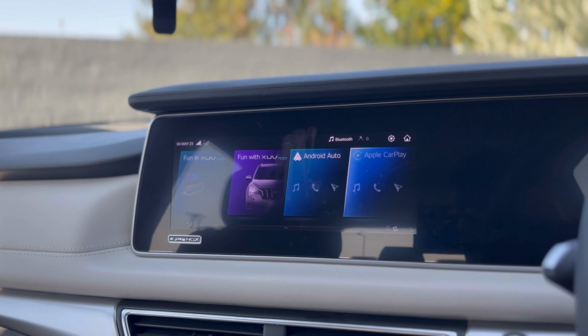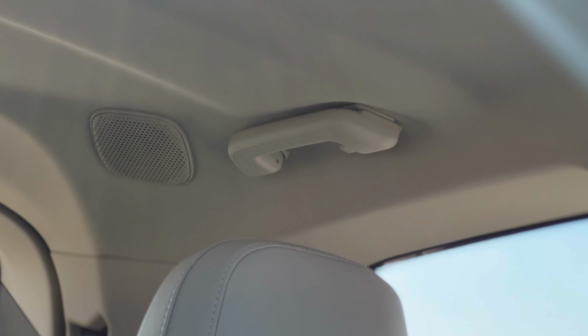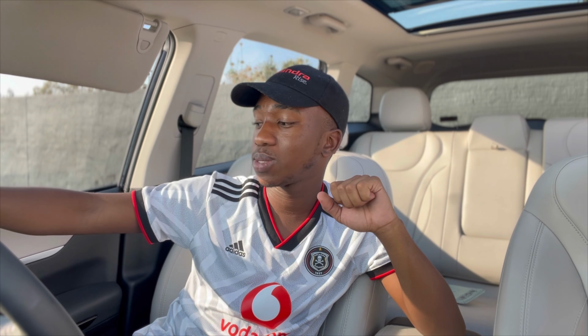So yeah, the infotainment system is really good, and the sound system is a 12-speaker surround system powered by Sony. So the sound system is actually quite good, good quality. There are speakers here, basically in the front. There are 6 speakers in the front.